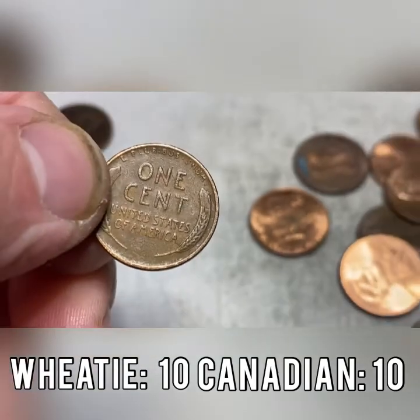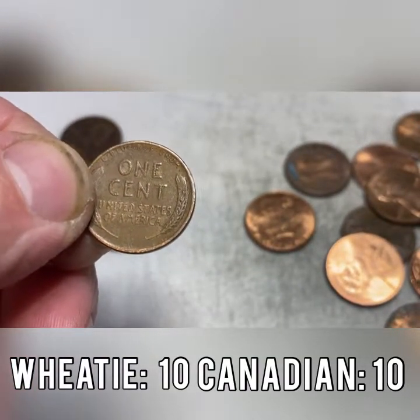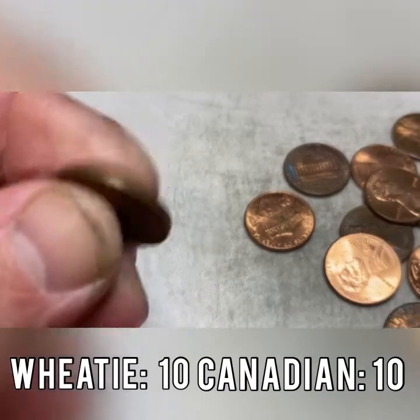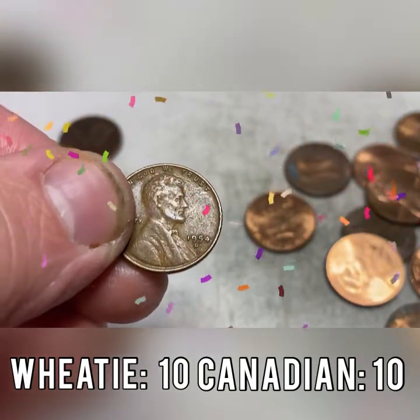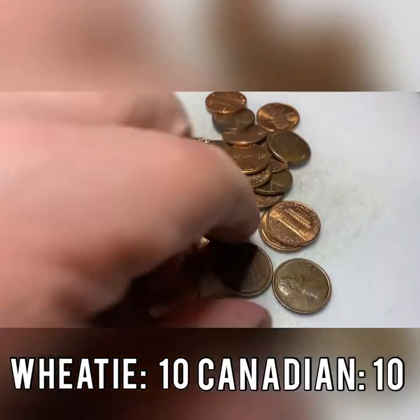I wasn't sure if we were going to hit it because we started very slow. More notable, this is the 20th consecutive box with 10 or more wheat cents in it. 20 boxes in a row. That is unbelievable.